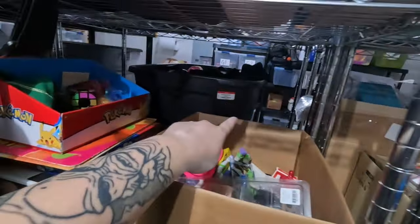What's this? We've got some stickers. I actually have some more stickers in the house in my eBay office, so we might do another sticker lot. So let me hang on to that for a second. What's in here? You can see where I pulled some stuff through over there. What we got? I think this is incomplete. I think I tried to put this together and it was incomplete, but I'll have to double check it.